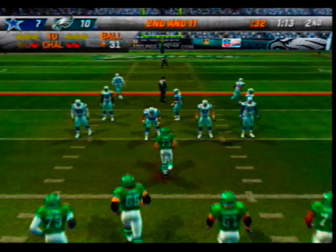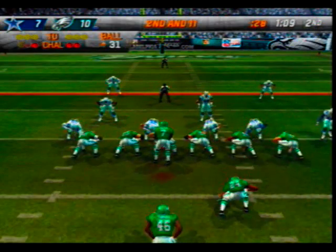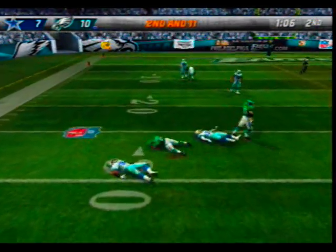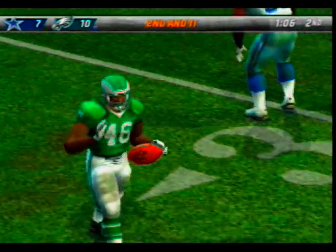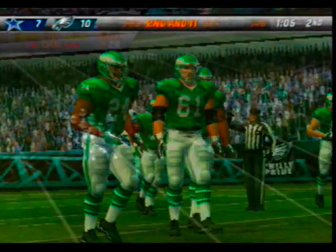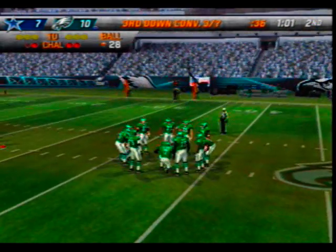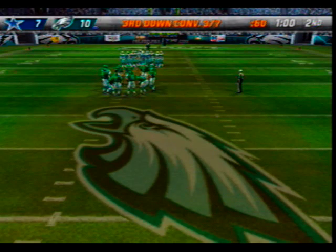Second and long. Ball on the 31-yard line. Here we go! Dallas using three linebackers. Number 52 comes up to make the play at the 28-yard line. It's important to pound the defense with a run. Sooner or later, they're going to bend. The Eagles call a timeout. They have two left.